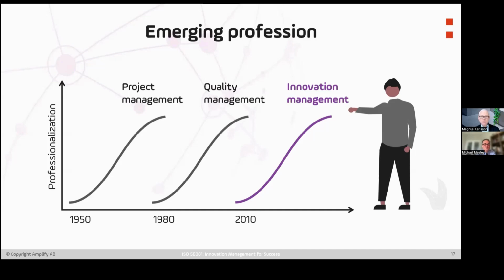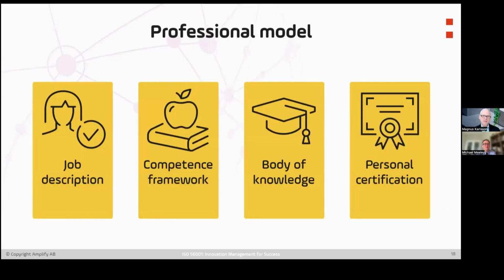Not quite so when we talk about innovation management. It's still a little bit unclear what an innovation management professional is, what they do, what I need to know if I want to become one, and so on. Well, we do see that a curve of maturity is happening right now, and there are a few elements being put in place in terms of the professional model. For example, the job description. What am I expected to do as an innovation management professional? What are the competencies I need to acquire, depending on the level I'm working at, and so on?